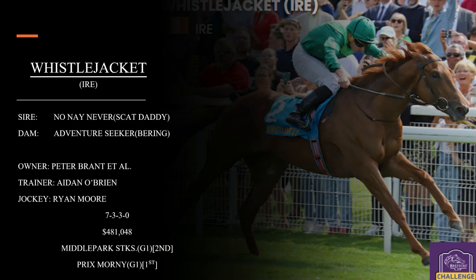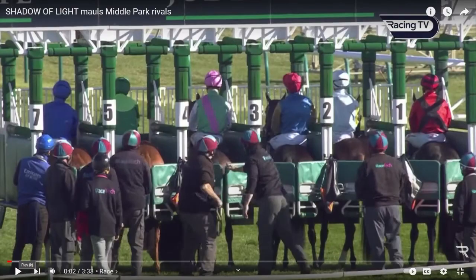So we're going to take a look at the Middle Park Stakes, which was a pretty good field. This one, I think, seems to be more of a sprinter type, but he's not dual entered in the turf sprint. So perhaps Aidan O'Brien knows a little bit more than I do about this one's prospects. So let's take a look at the Middle Park Stakes. So here's the Middle Park Stakes, and you'll see Whistle Jacket is in the 5-hole with the Peter Brandt silks of the green on light green.